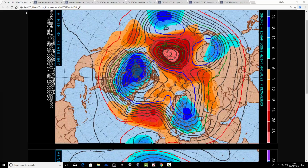But we're going to start off by having a look at the 500 millibar height anomaly flowcharts for the next 7 to 10 days with Penn State University. We've got the ECMWF here on the top, and the GFS, which we'll have a look at in a moment, is on the bottom. 500 millibars, 18,000 feet, is an area where the absolute high pressure and low pressure are being moved around by the jet stream running above. Red extrapolates to high pressure and blue to low pressure.